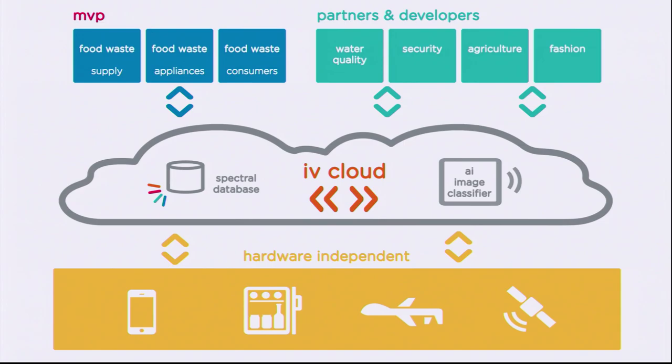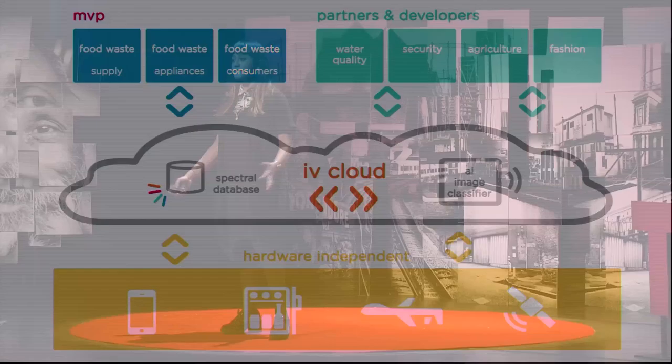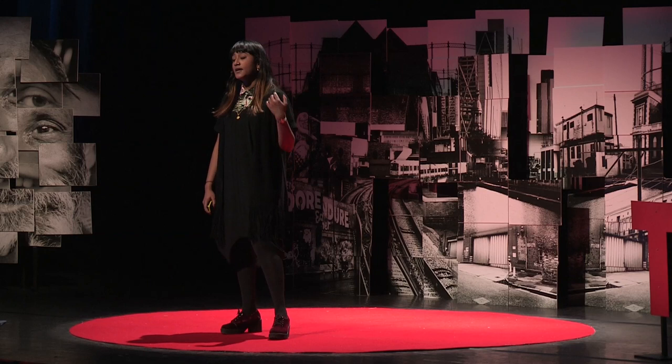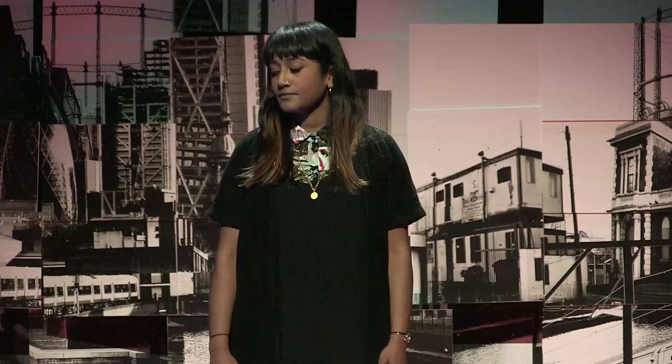We want to build a library of different spectral signatures and work with hardware developers to democratize access to this technology. The size of the sensor is dropping, and companies are already producing consumer-grade hyperspectral sensors which have the same form factor as smartphone cameras today. And algorithms can be trained in parallel data sets using a type of artificial intelligence called machine learning.